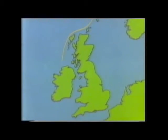But remember, these devices, to provide all the energy we need in Britain, we'd need a chain of these as long as the London to Glasgow motorway, probably sited around the northwest coast of Scotland. There are other places where they could be moored, off the southwest coast of England and the northeast coast of Scotland.